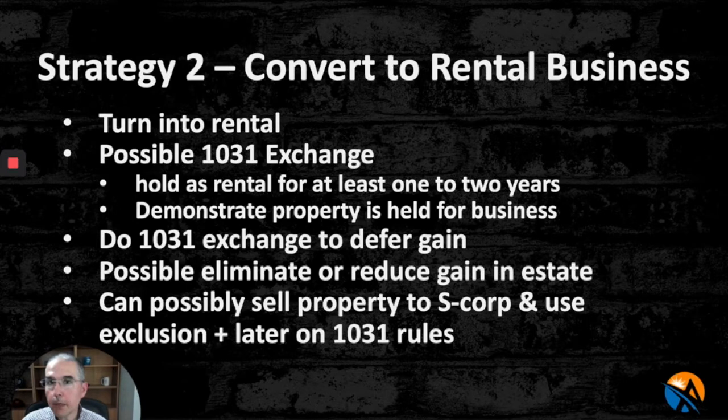rent it to third parties, and it's a good idea to hold the property for at least 1 year. 2 years is better. The reason for that is it demonstrates to the IRS that this is no longer a primary or personal home, and it's subject to the business rules for taxes.